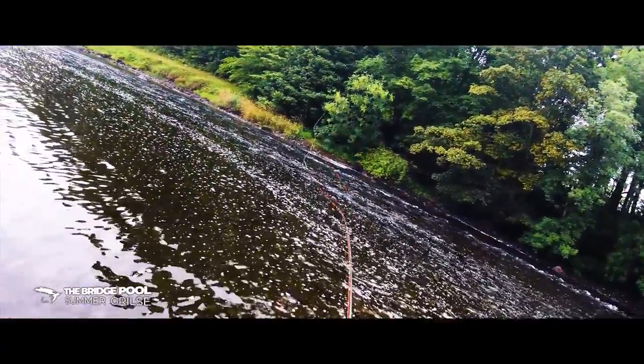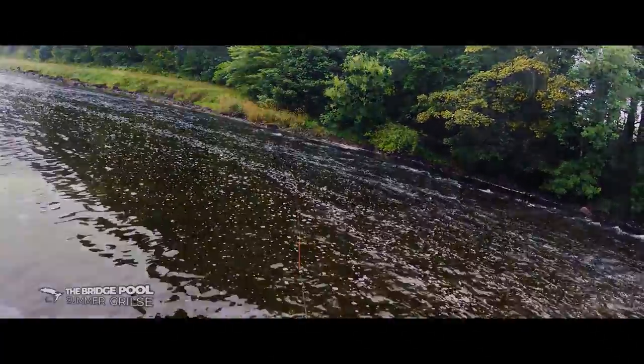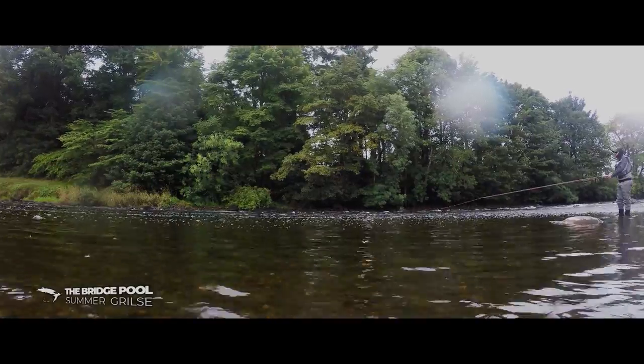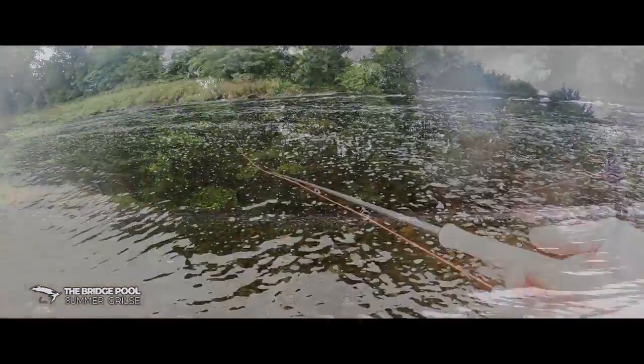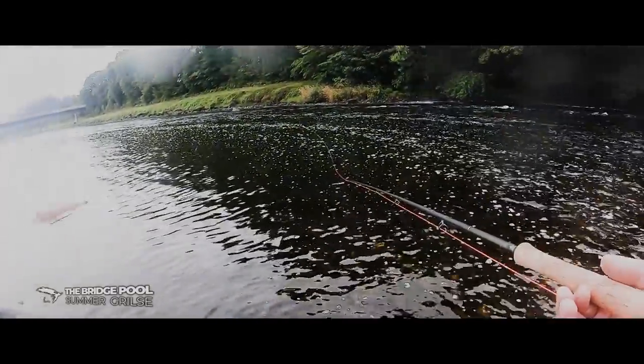I'm concentrating to get my flies as close to the far bank as I dare. The pace of the water is bringing the fly around perfectly. It's the right speed to hang the tip in the flow, so the fly will be dangling just below the surface where the salmon are hopefully lying.